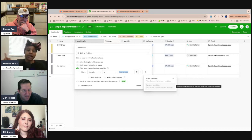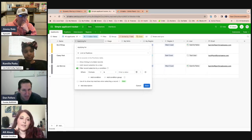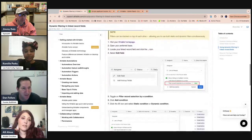So I misspoke. I thought I could compare a formula, but only against a regular text field. It turns out dynamic conditions for formulas are just off entirely. But you could still have a static condition. So I assume rollups and lookups are also not supported. Lookups are. Yeah.